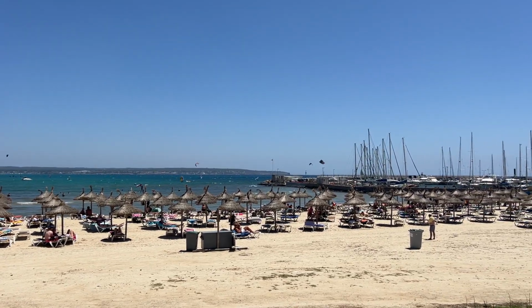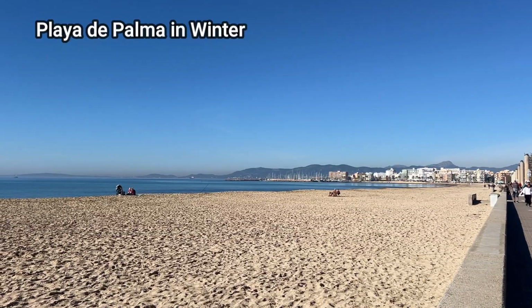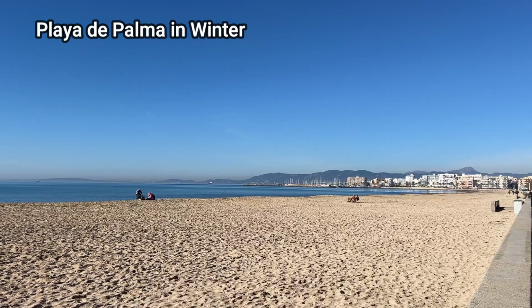Now, as you can see behind me, we've got plenty of sunbed rentals during the summer season. We don't tend to have sunbed rentals out of the summer season, but still this beach is amazing to come to no matter what time of year, whether you're walking down the whole expanse of the beach or just coming down here to kick back on the sands, enjoy the views and go for a swim in the sea.